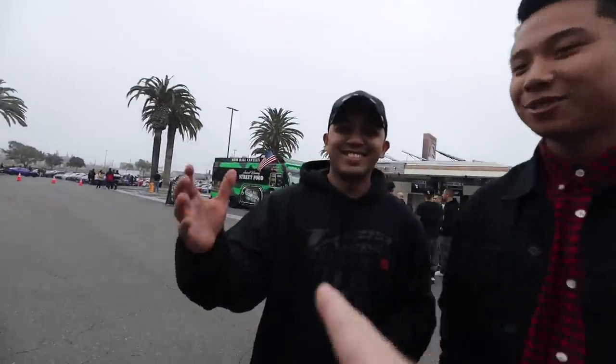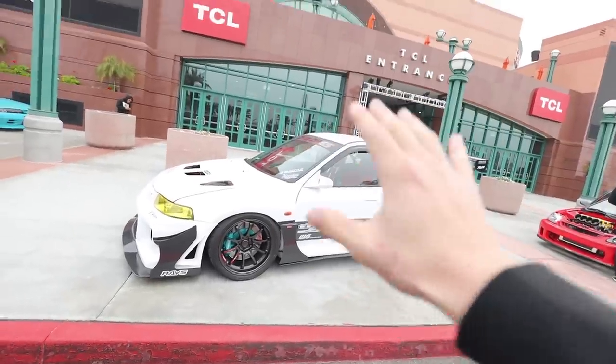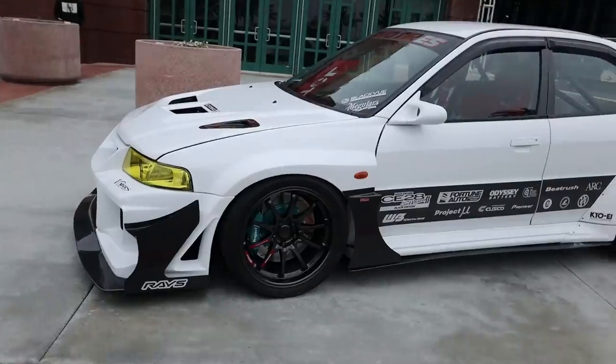Everybody, you remember Rowie. Rowie's my main hookup for my TE37s, my Rays wheels. And you guys have never seen Rowie's car, but he has one of the cleanest Evo 5s I have ever seen. Full Varis kit, carbon fiber. It's amazing. Give us a little walk around here, Rowie.